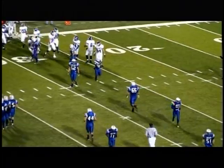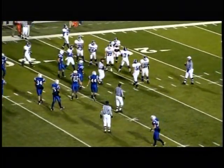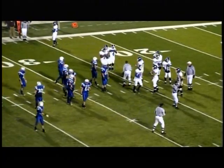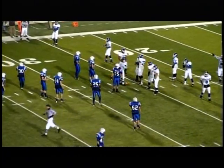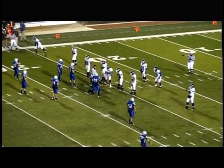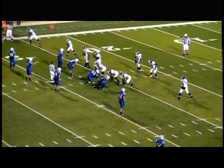Michael Bledsoe on the stop for the Blue Devils. So Gretna will take over 1st and 10 from their own 26. I'll tell you another place you miss Vaughn too is on defense. Oh, yeah. Micah Bledsoe's his backup on defense, just like he is at fullback, and so he's in at that outside linebacker.